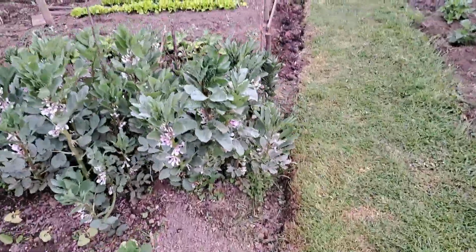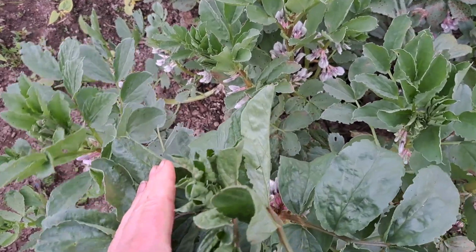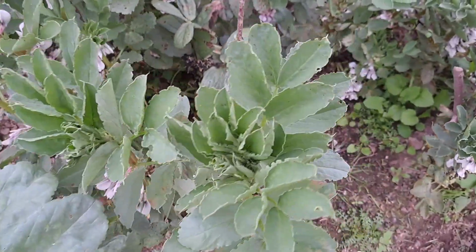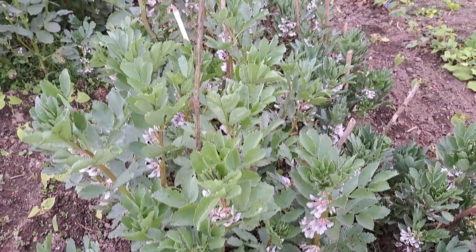There doesn't seem to be a lot of black fly or aphids at all, there's a few. The ants are hanging around looking for them. There's a couple, but there's not a lot, which is great.